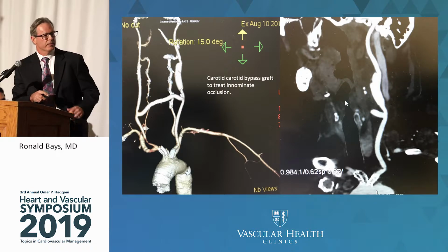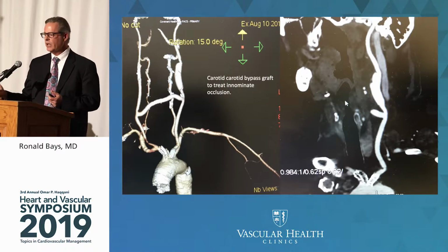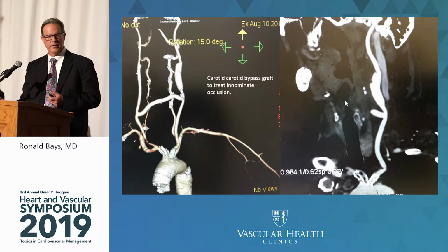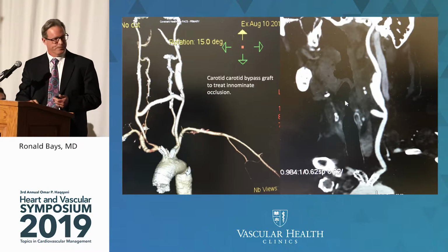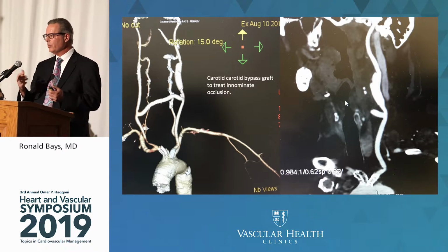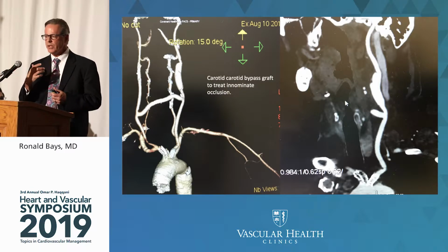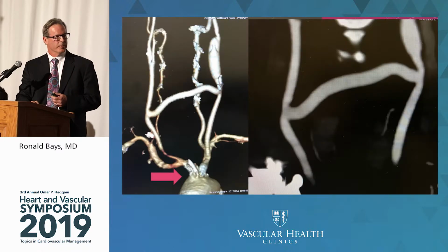This is actually a fairly straightforward procedure. You tunnel the graft behind the pharynx, behind the esophagus, right in front of the prevertebral fascia. It ends up being a fairly short bypass graft, only 4 to 5 centimeters in length, and it tends to work very well. Occasionally, if you're not careful, when the patient swallows a large bolus of food, they might feel it catch a little bit in their esophagus, but generally they don't have any symptoms from that.